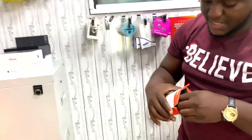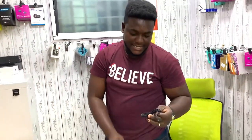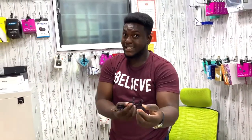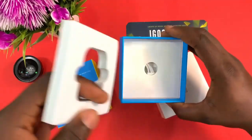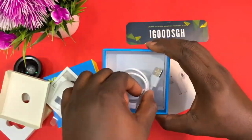I really like this microphone because it's 2-in-1, and I can actually clip this to you and then to me too, so it's pretty cool. So yeah, I try and make my videos simple and easy to watch. I just go straight to the point, and that's it.